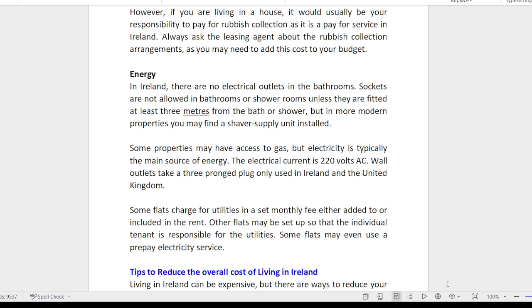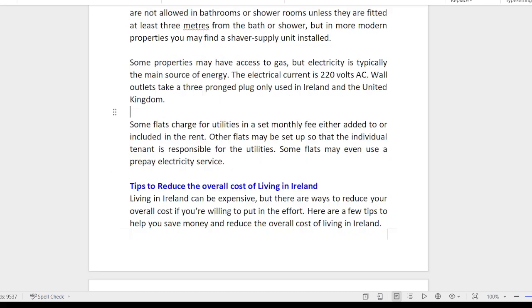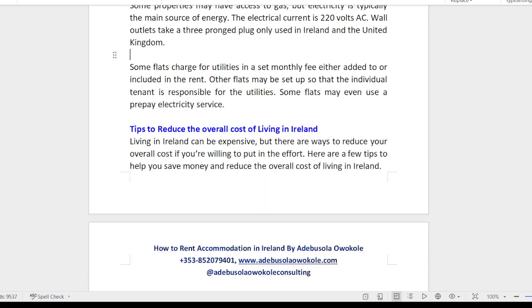Some properties have access to gas, but electricity is typically the main source of energy. Electrical current would be at 220 volts. Wall outlets may actually take a 3-pronged plug, only used in Ireland and in the UK. Some flats charge for utilities in a set monthly fee, either added or included in the rent. Other flats may be set up so that the individual tenant is responsible for the utilities and the account is in the tenant's name.